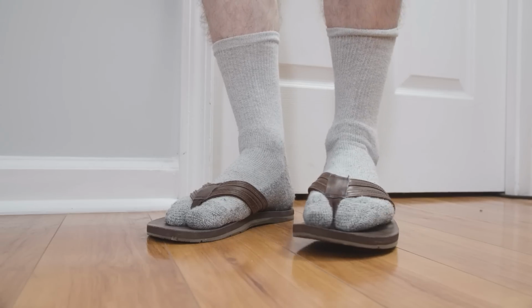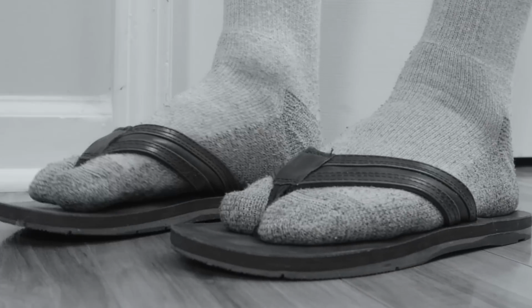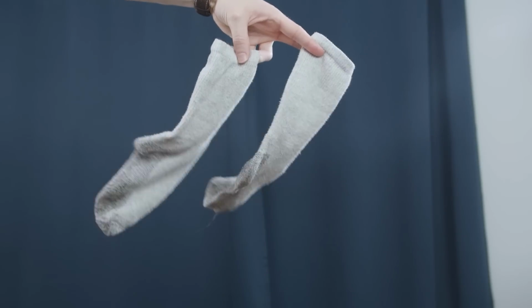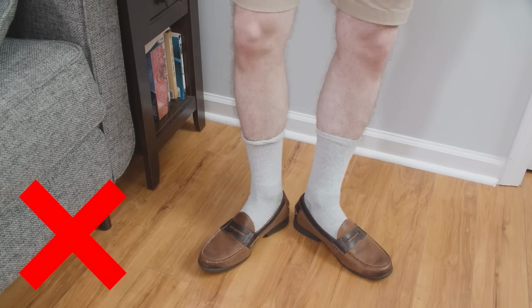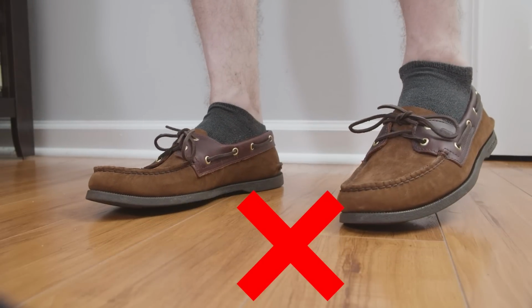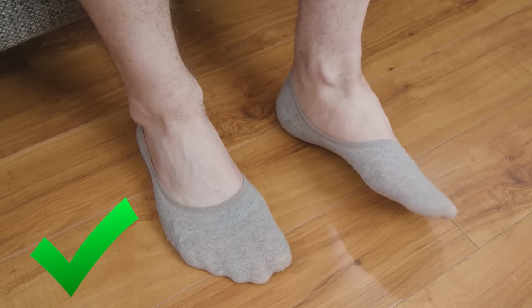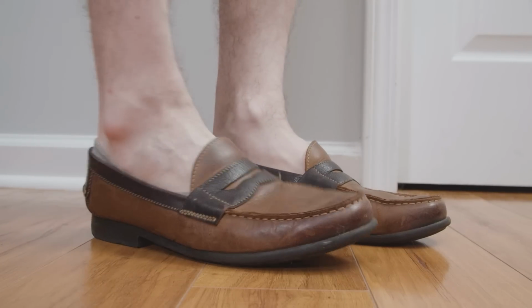Next up, let's talk about one of the most overlooked items in a man's summer wardrobe, his socks. Now you may be thinking the obvious, socks with sandals, a massive style sin. No, God, please, no! But gents, there are many other sock and shoe mistakes that you may not have considered. You want to avoid crew cut socks with shorts, even ankle socks. Instead, look for the invisible type of socks that don't show anything. They look great with a pair of loafers.